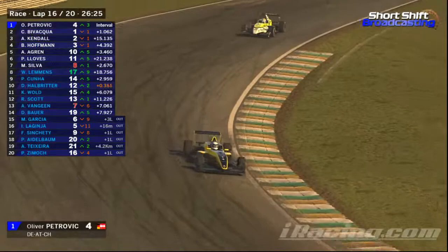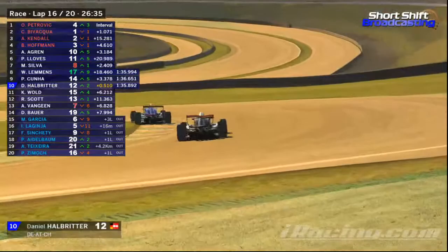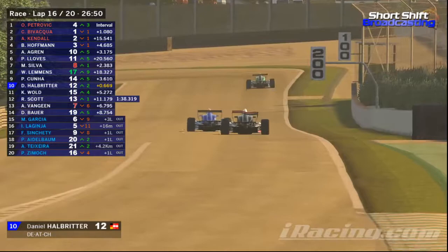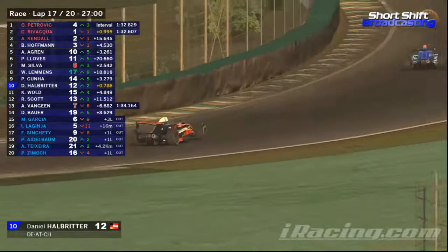Let's bring her back up here to, let's take a quick look here at Hallbritter, who is chasing Cunha. He's still pretty close, and although his car is damaged, he looks like he's keeping up with Cunha. Oh, both of them on the curbs pretty hard. That is one of the curbs that you really want to miss. And it looks like Hallbritter, despite that damage, is hanging in there with Cunha for 9th position fairly good. Cunha taking a bit of an alternative line there to make sure that he's showing Hallbritter, hey man, you're not getting by here all that easy. I will defend my position.